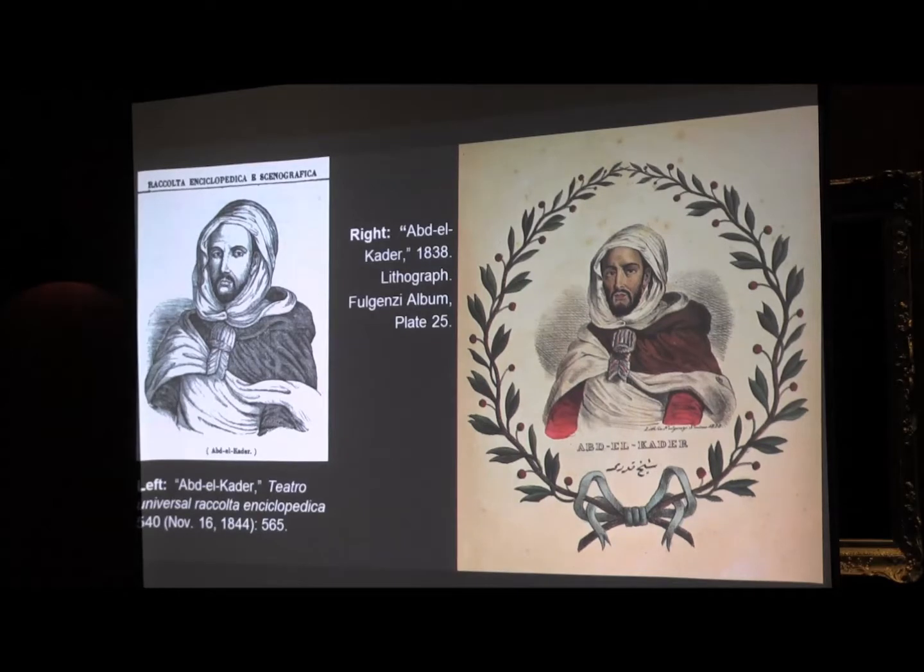For example, in 1838, when the Fulgenzi brothers printed their lithograph of Sheikh Abdul Qadir, the Sheikh was still actively resisting French conquest in Algeria. Numerous articles from American newspapers around this time praised his struggles and admired him as a freedom fighter. Moreover, images like these went on to have a role in furthering international discourse about these events.